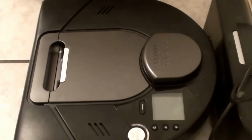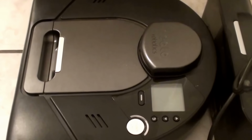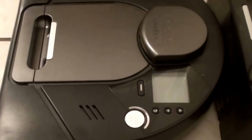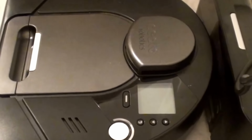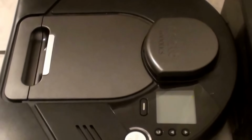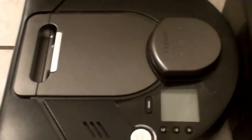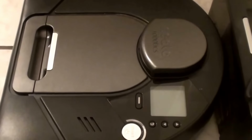First off, the absolute number one complaint I have with the Neato is the battery life. The battery does not last any length of time. Like I said, I bought this for the smaller jobs of my house: the bedrooms, the bathrooms, and the hallway in between the bedrooms. So it really does not have all that much work to do on a daily basis. I really was hopeful that it could handle that job.